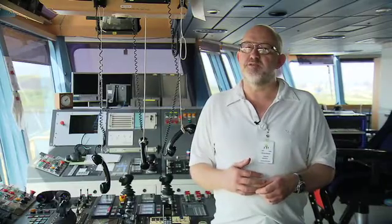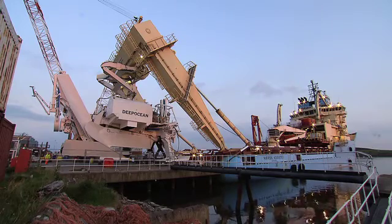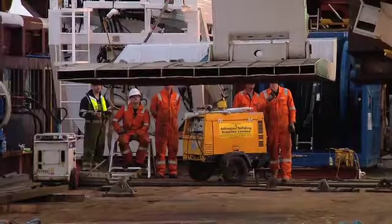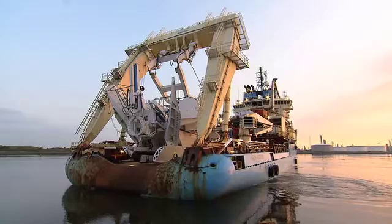Here are some figures about the AMP500. It weighs 200 tonnes. It can operate to a maximum depth of 1,000 metres. The speed that we can trench at is dependent upon soil bed conditions, but we generally limit ourselves to a maximum of 1,000 metres an hour, and we can create a trench up to 2.5 metres deep.